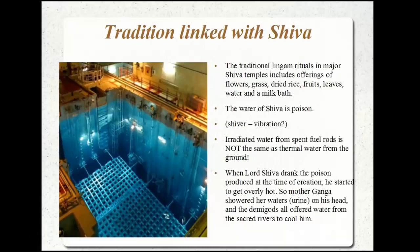I'm thinking Shiva, vibration. Irradiated water from spent fuel rods is not the same as thermal water from the ground. Thermal water is fine to swim in.